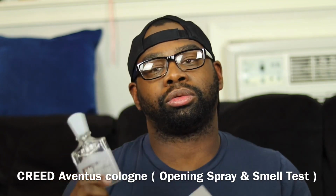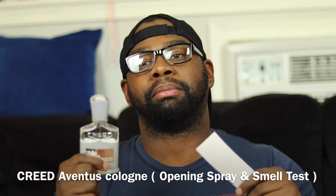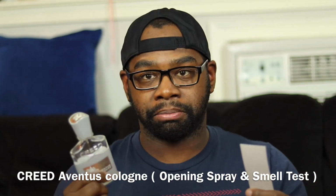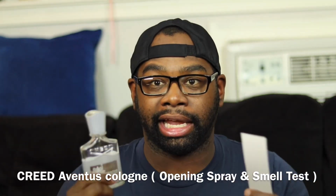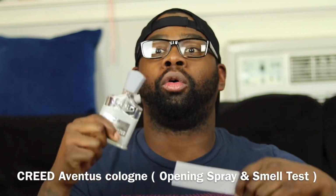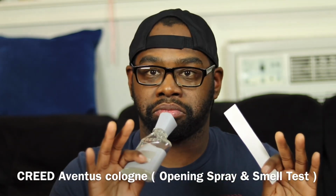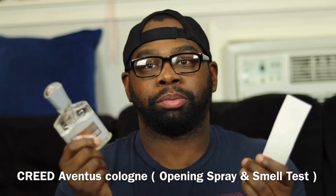What I feel the other one lacked on my skin is that this one I can project more on my skin. I can detect it more, and it lasts on my skin longer. Pretty simple. That's why I have this in my collection. People always ask me. Nothing wrong with the original Creed. Aventis Cologne works better on my skin.